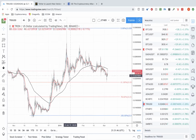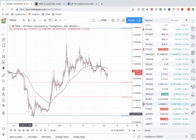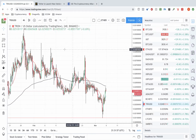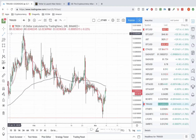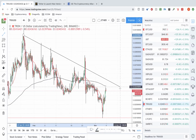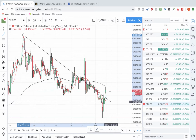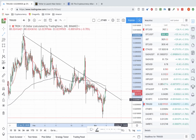Tron had some pretty bullish news here recently. We've gone up, we've retested the 200 MA. We're currently below it after retesting the 61.8 on a very large chart. We're talking about the daily chart. We have a slight downtrend you can see here. We can do this many different ways. We're going to need to break this area, something like this.